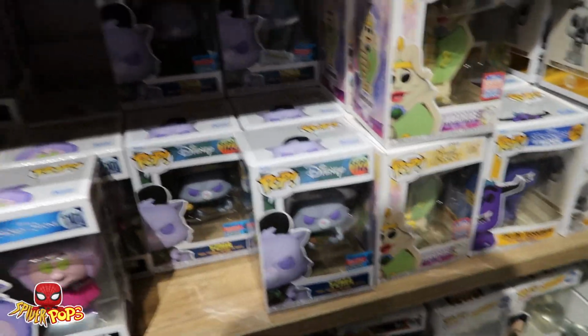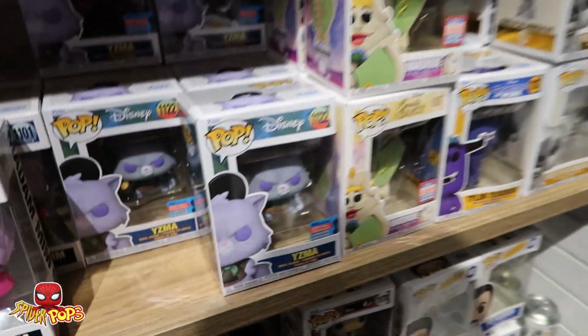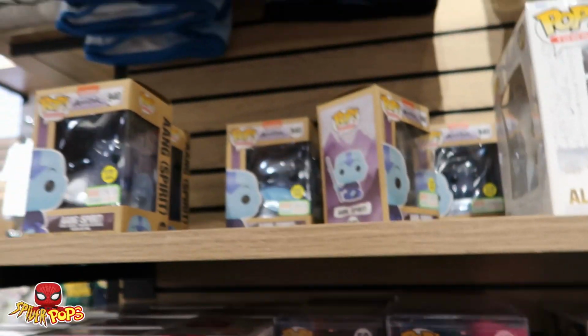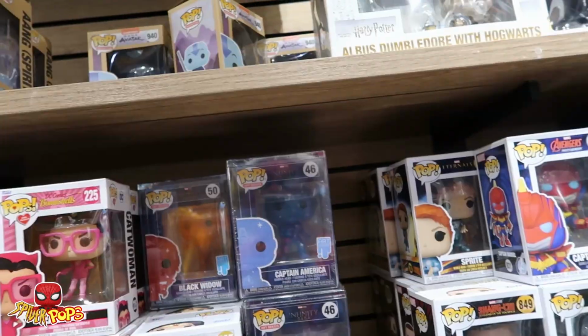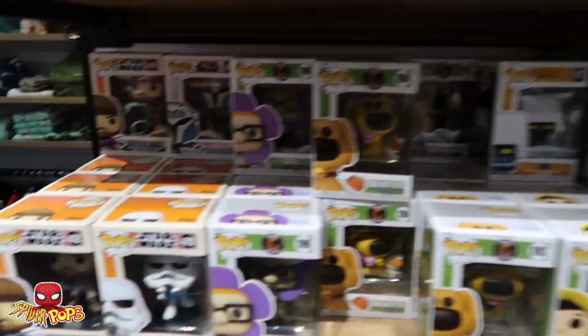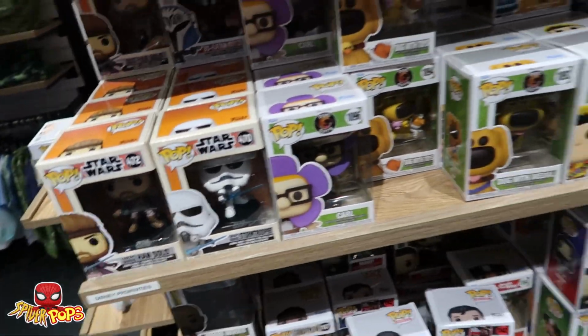And then they just have a few exclusives that I'm kind of surprised are actually still here. They actually have an Yzma from, I believe, New York City Comic Con is what that was from. And then if we go up here, they actually have a whole bunch of the Earth Day Aang and Spirit State, and that is a really cool pop. Just a pretty neat selection of pops they actually have here, and a lot that we actually don't get to see too often.